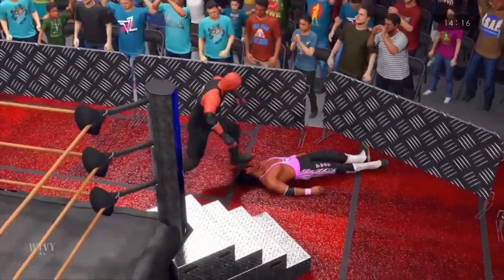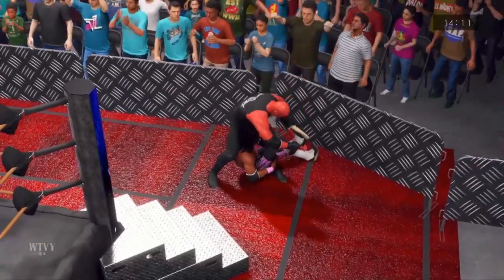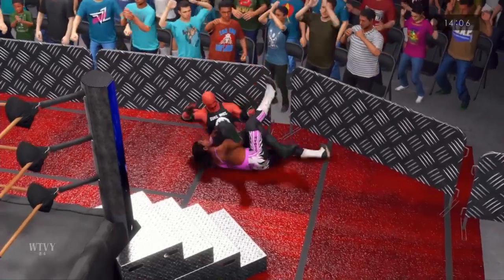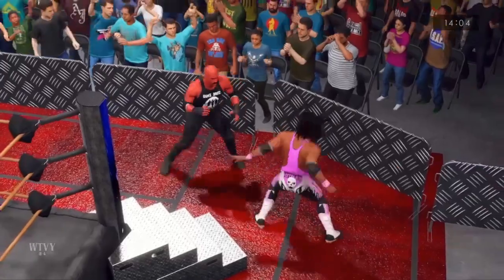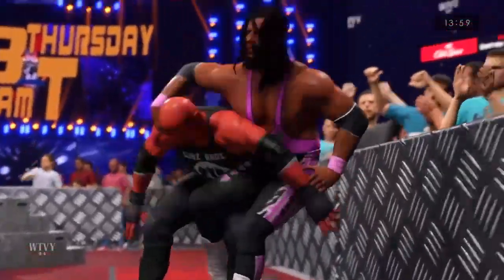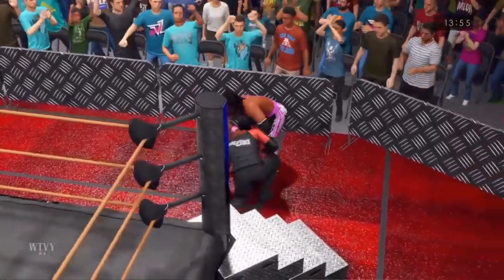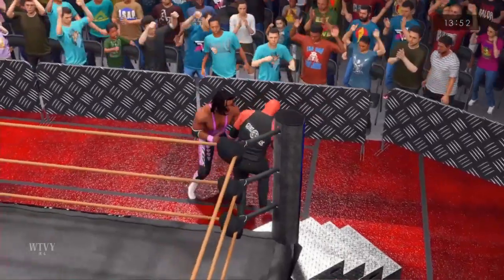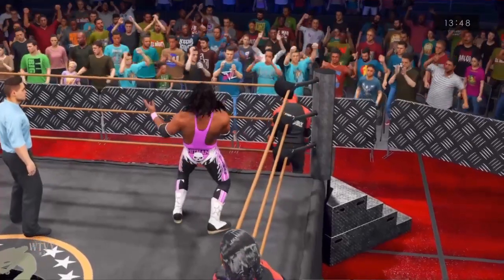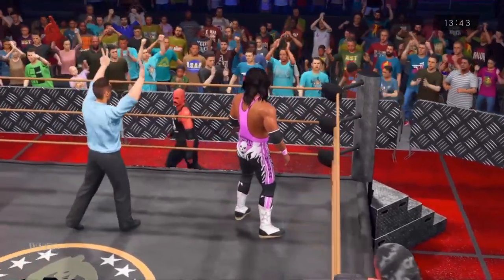Neckbreaker. Oh no, getting in position. What's he planning to do here? Three. A stump puller. Well, this won't win the match. Able to free himself from the agonizing submission. Staved off that attack. Side rush and leg sweep. Oh, you can tell he's feeling it now. This fight is pumping him up.